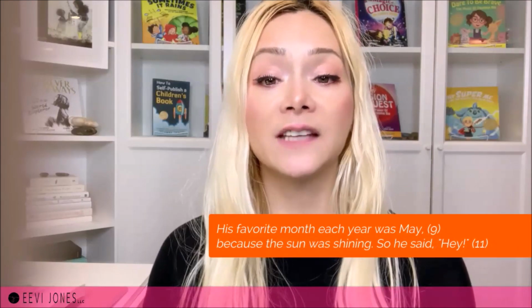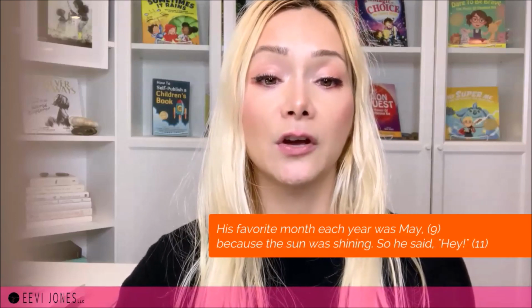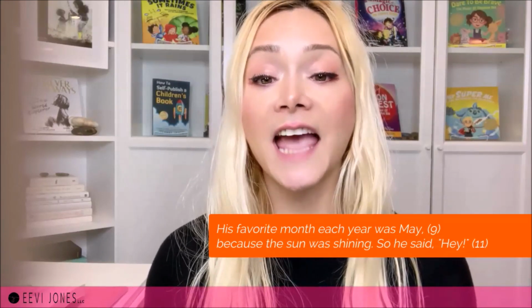Number 4 is such a big one. When writing in rhyme, we should never settle for a rhyme, and we shouldn't just use filler words because we can't come up with a better rhyme. And what I mean by filler words here is simply a line in our verse that doesn't really add to our story, right? It's just there to complete the rhyme. So for example, if we have something like this: his favorite month each year was May because the sun was shining, so he said, hey.